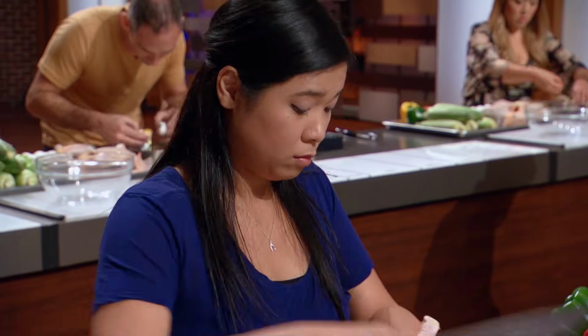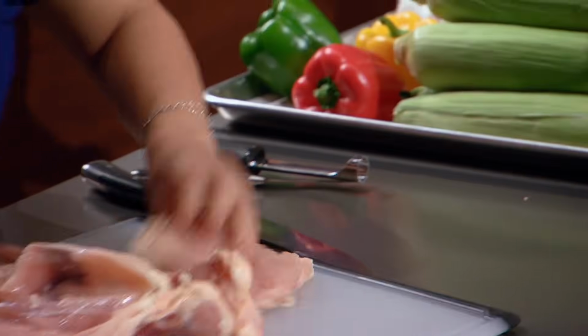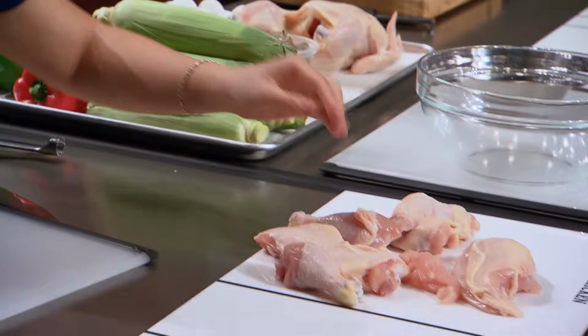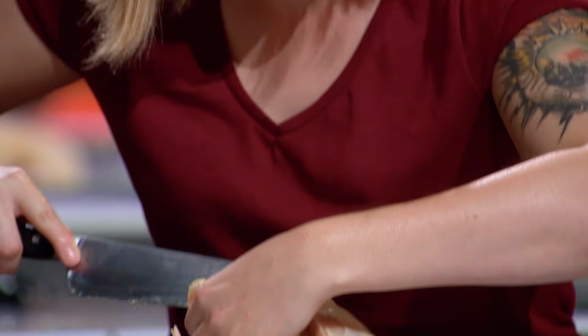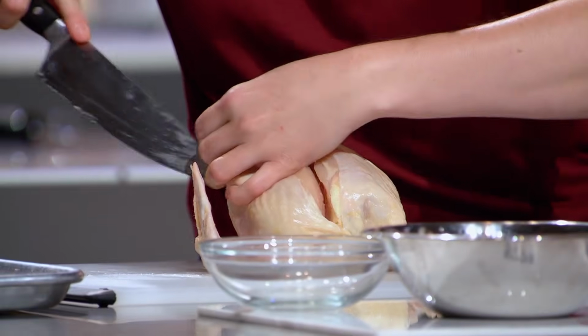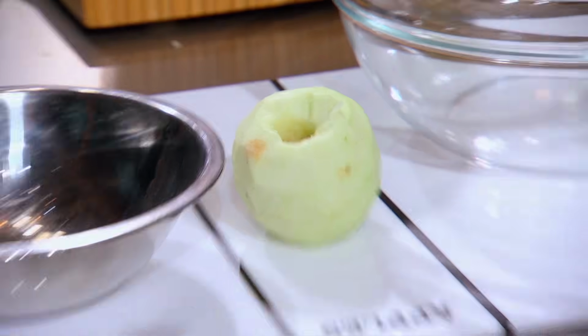My strategy is to do the things that I think will be the quickest first. Being a lawyer, I'm used to working under pressure. I think that's going to really set me apart from the other home cooks. Fully zoned into my station. I can't afford to look at anyone else and see what they're doing. Everybody is freaking out about this challenge. Calm down, Jacqueline. My strategy is to start with what I can do the fastest and work my way down.